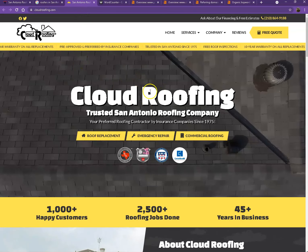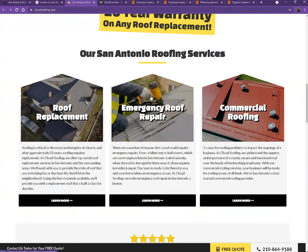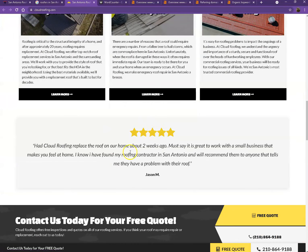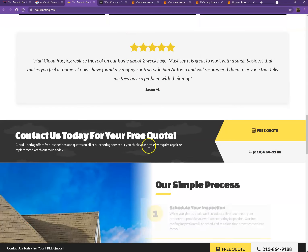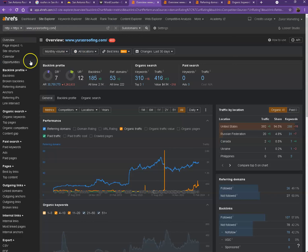So looking at their website, they also have a pretty good looking website, a pretty good amount of photos, nice layout, and content as well. They also have client testimonials. So let's go ahead and dig deeper with the numbers instead. So this is Ahrefs, one of the paid tools that we use to get more information on the back end of your website. We'll be talking more about the numbers we see here.